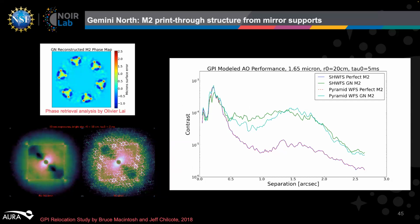Another big problem, which is a very known problem, this is my second last slide. The big problem, which is a well-known problem at Gemini North, not at Gemini South, is the M2 print-through. This is just the M2 support structure, which has this print-through that's going to be more visible for GPI2 images under very good conditions. I think Bruce Macintosh has done a simulation where you see that the contrast will degrade because of this M2 print-through, which is going to spread the light within your dark hole, but probably you can suppress it in post-processing.